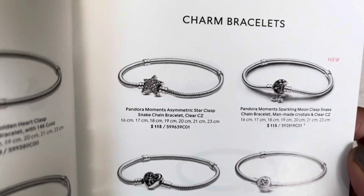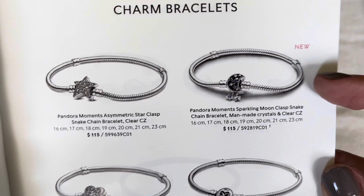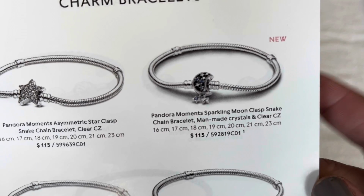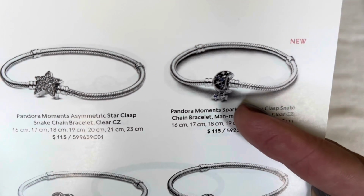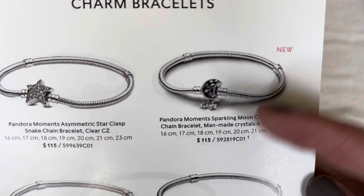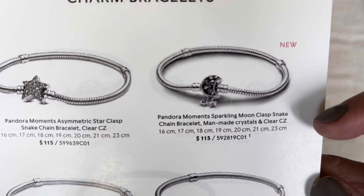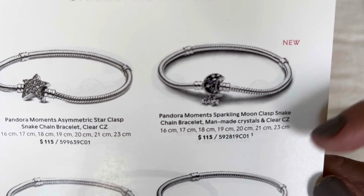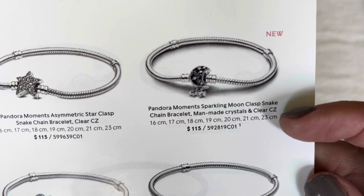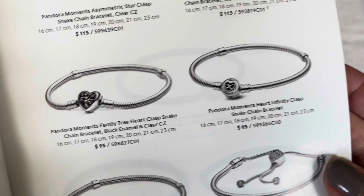And then on this page, we've got the asymmetric star. And here is a new bracelet clasp. This is the sparkling moon clasp. And it does have clip stations. And it looks like there's two little stars dangling from that moon. And it looks like it's a combination of blue and white CZs. Actually, looking at the description, it says man-made crystals and clear CZs. So we've got a combination of those two.